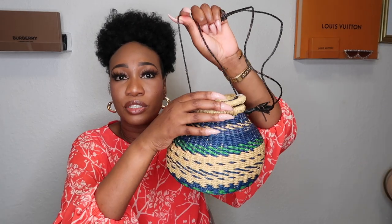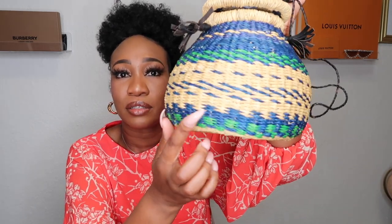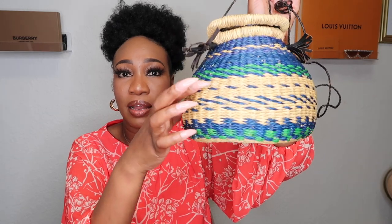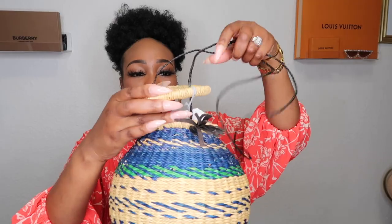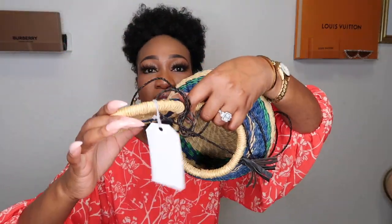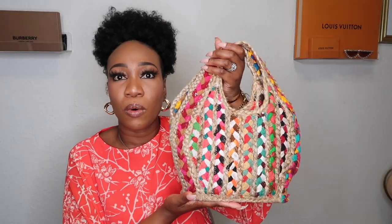Another one is this one. I got this from my boo, Style by Willie on Instagram. Absolutely love it. I love the two colors and then the tan detailing. The top comes off like that, and then you can just drop everything that you have inside there.